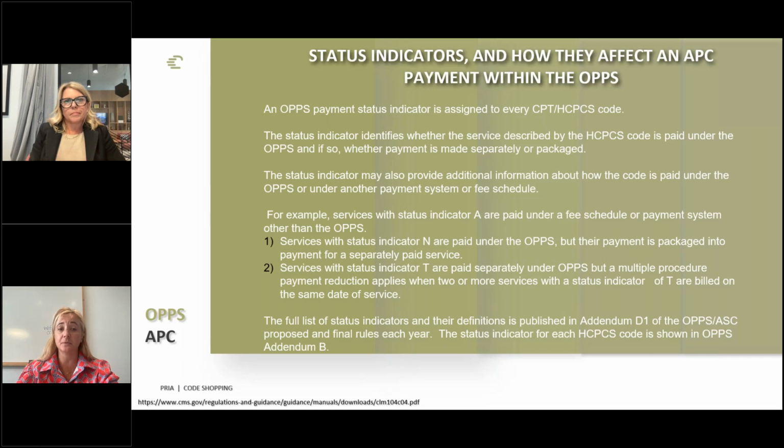These are published in the rules that CMS releases. The proposed rule just came out this past month in July, and then they finalize those rules, with all the payments and coding assignments for OPPS and the physician's office, in the end of October, beginning of November timeframe for the next year that's coming up. Next slide.